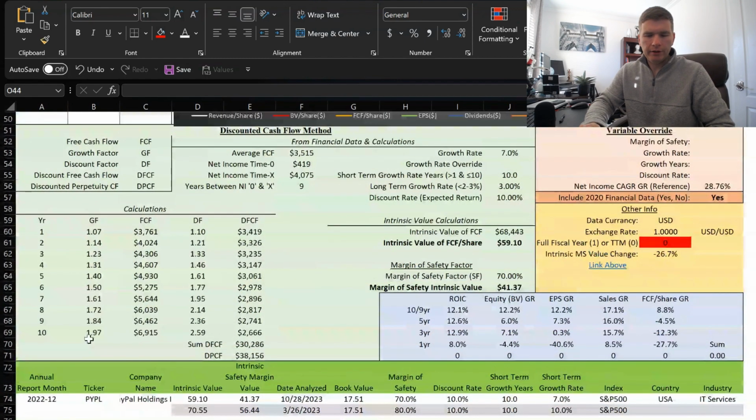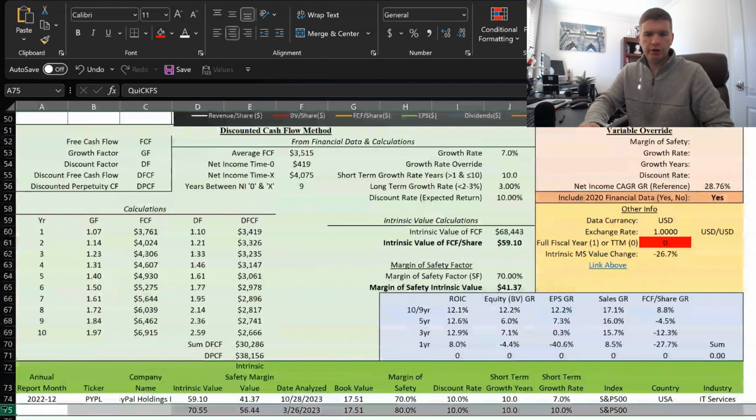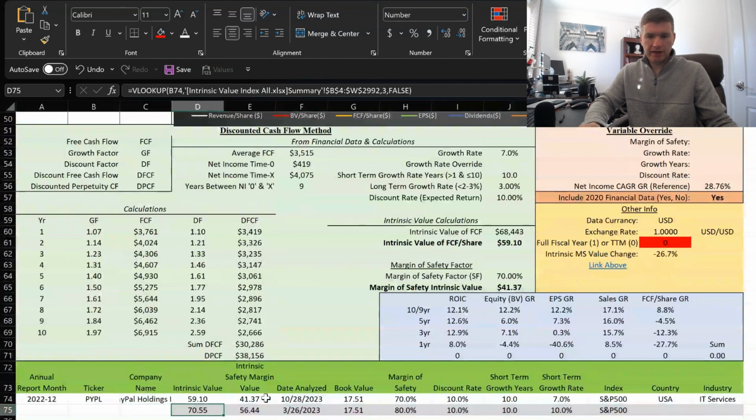So first, I'll point out is I did do a valuation back in March of this year, taking into account the prior fiscal year, and we can see here intrinsic value was $70.55. Margin of safety at 80%, that would have brought it down to $56.44. And that was using a growth rate of 10% and a discount rate of 10%. So the stock is currently trading about $50 and some change. So currently trading below what I evaluated the stock back in March.